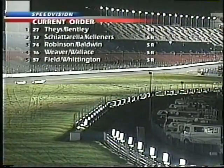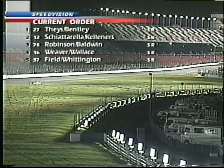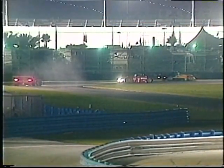Anybody who needs fuel can now take it under this yellow. I don't know if we want to. And fuel is a factor not only for these guys in SR2. But of course, you lose track position at this, which is only 13 laps to go, mind you.